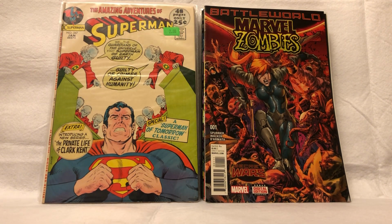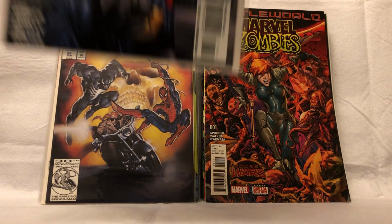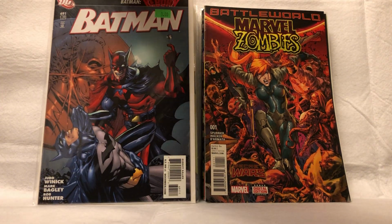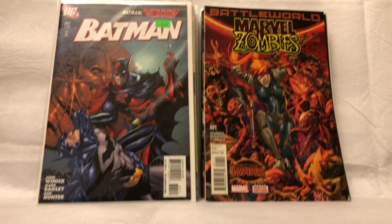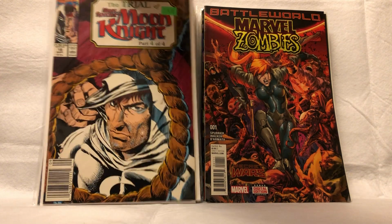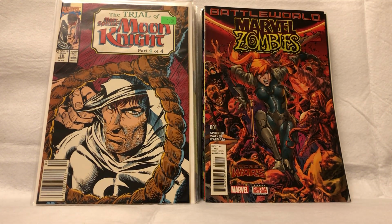I'm not a big Superman fan, but a clean Bronze Age Superman for $2, and like, sure. Web of Spider-Man, a shared cover for $1. I just found that cover interesting for $1. Moon Knight 18, Mark Spector. I don't know, for $1, I like that cover.